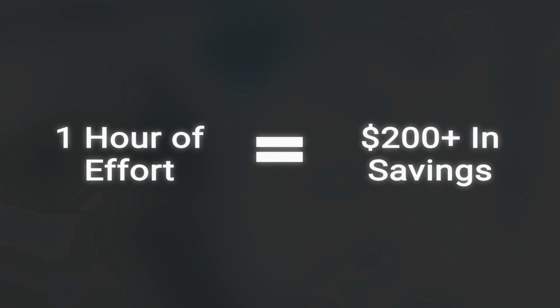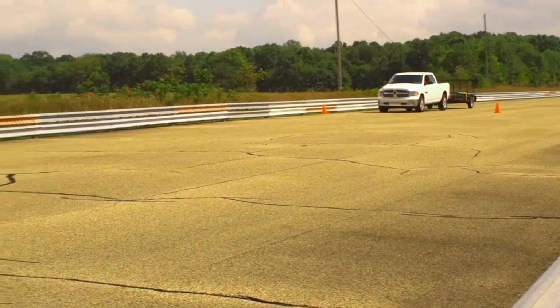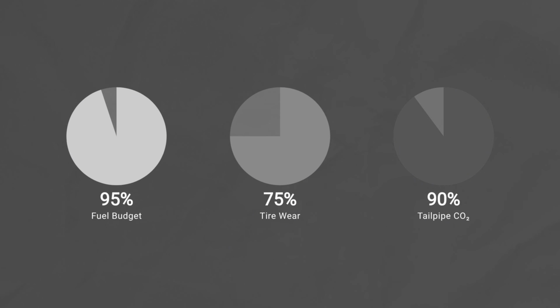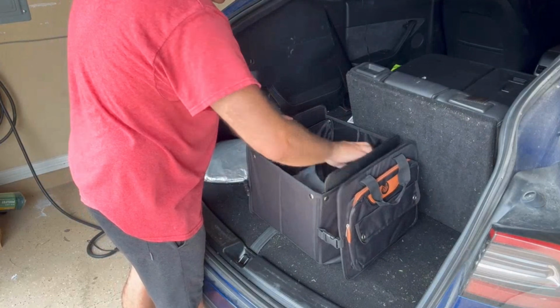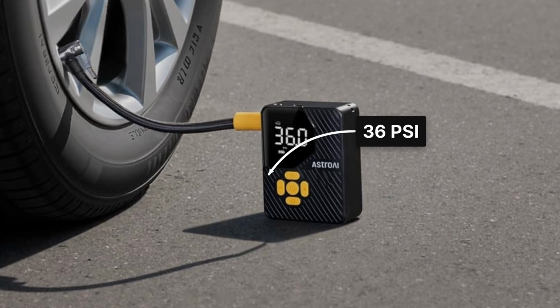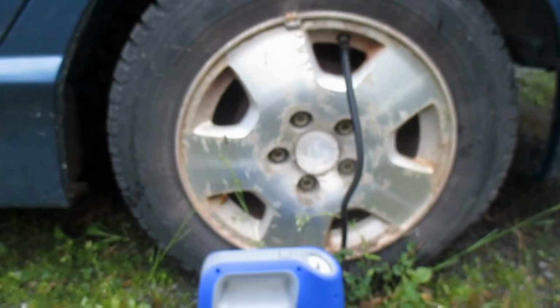That's it. 5 minutes, 12 times a year, equals 1 hour of effort total that saves you $200 or more annually. It also makes your car safer because properly inflated tires stop shorter and handle better. And it's better for the environment because you're burning less fuel. For bonus points, keep a portable tire inflator in your trunk. They cost $30 to $50. Plug into your 12-volt outlet and let you add air anywhere.